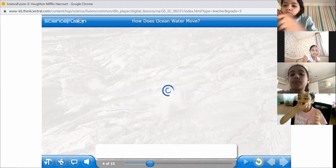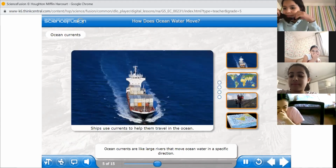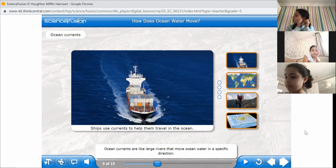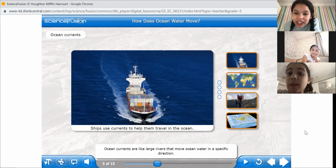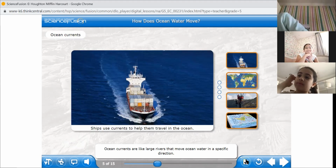So these are the 3 ways that can form a wave. What are the 3 ways that a wave can be formed? Wind and earthquake. Wind, and earthquake, tornadoes. And moon. And moon what? Moon tides. Excellent. So 3 ways that a wave can be formed: wind, moon tide, and earthquake.